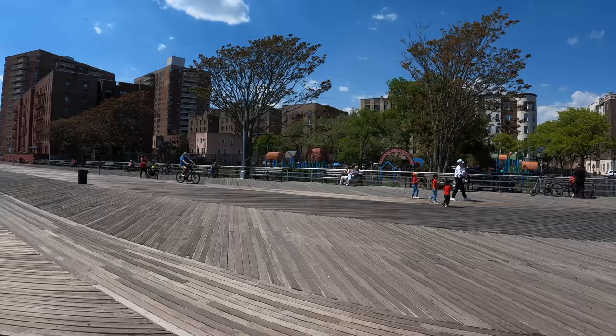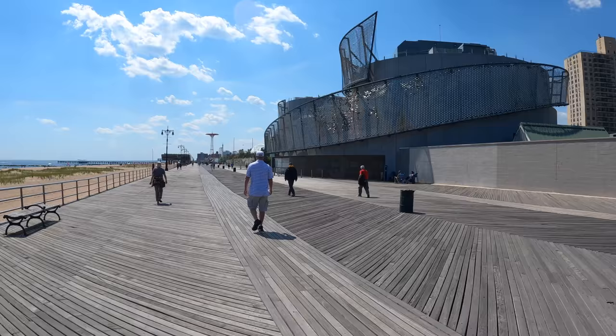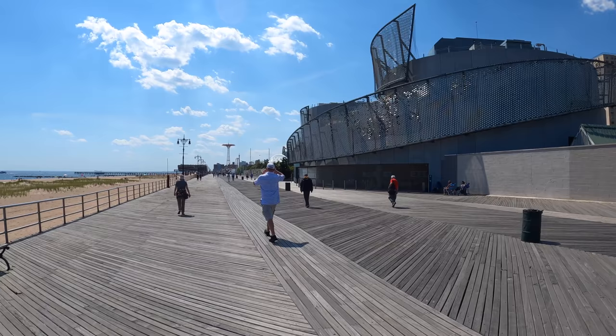All right, here we are, Brighton Beach. You look directly that way, you have Coney Island. Here's something to know about the beaches out here in New York. As you can see right behind me, we're at Brighton Beach on a real boardwalk. If you take a look at the ground here, you can see those are boards. Most times when you go to these boardwalks in new age cities, you're not gonna get real boards. This is real boardwalk.